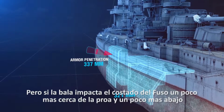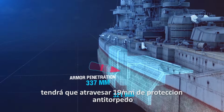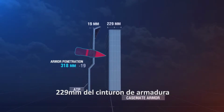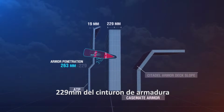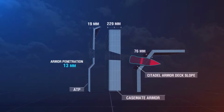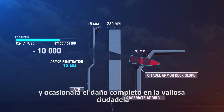But if a shell hits Fuso's side a little close to the forward end and lower, it will have to penetrate 90mm of anti-torpedo protection, 229mm of the casemate armor belt, and 76mm of the Citadel armor deck slopes located at different angles. In total, there are 324mm, which a shell from New York will penetrate and inflict the full damage on the prize Citadel.